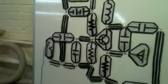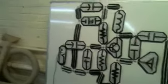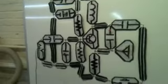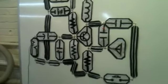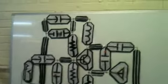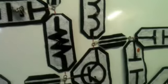This is Quincy Acklin with Hackerspace Charlotte for the Element 14 Great Global Hackerspace Challenge. As part of our challenge, one of the things that we wanted to do was be able to build an FM radio, a transmitter, out of our Feltronics components. We have a whole variety of felt components. This is what you can do.